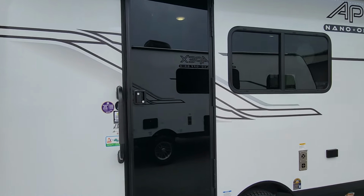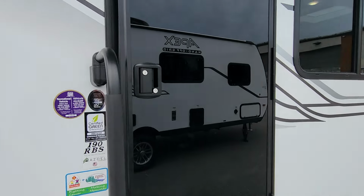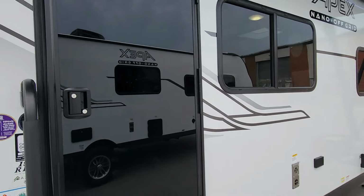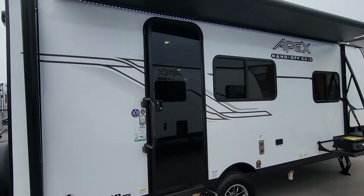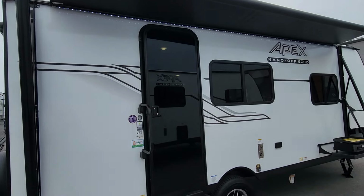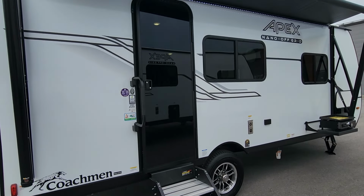Beautiful new addition to the lineup. So we have our glass door here, really sharp against the white, black, and gray graphics. That's one of the bigger changes aesthetically on the outside, along with the graphics, and then going with a more traditional white that reflects more heat.